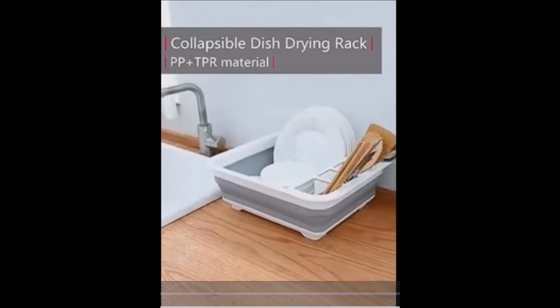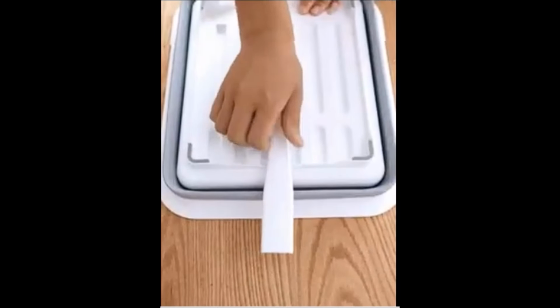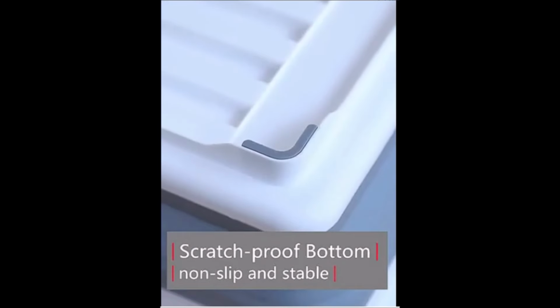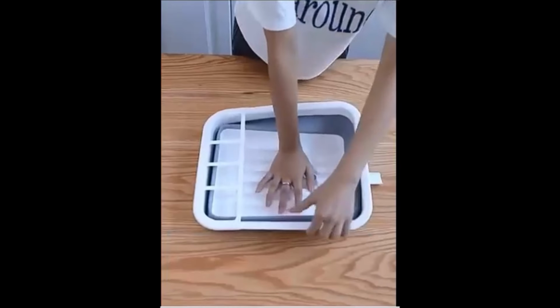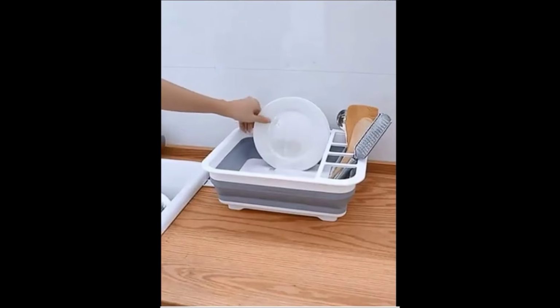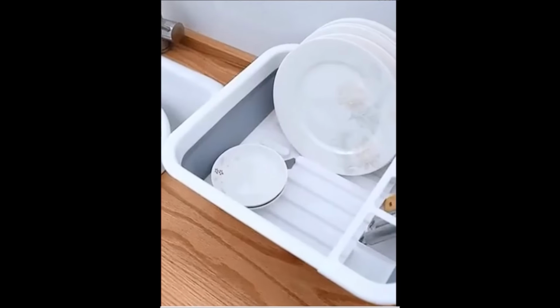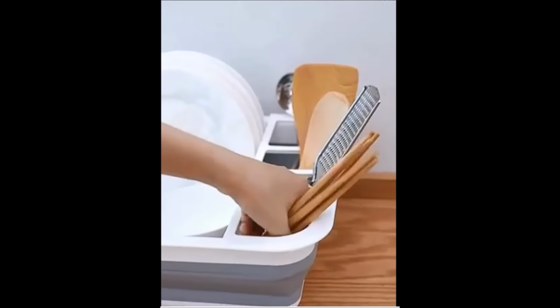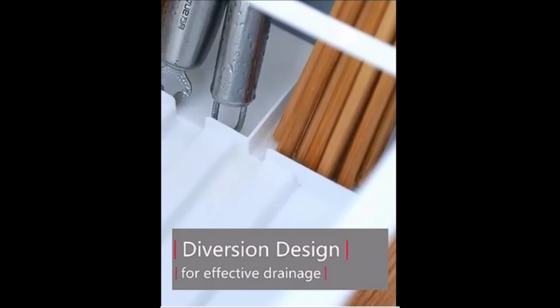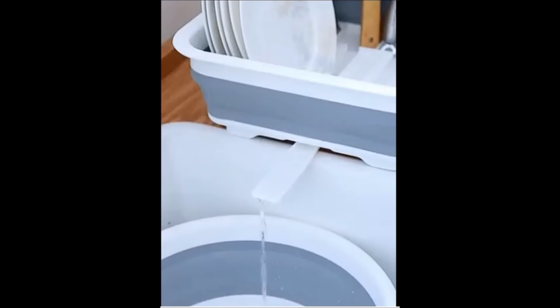Number 12. If you've ever struggled with a cluttered kitchen counter or needed a dish rack that travels as well as you do, the ThanStar Collapsible Dish Drying Rack is a total game changer. Made from food-grade, BPA-free materials, it's safe, eco-friendly, and designed to collapse flat when not in use, perfect for small kitchens or stashing under the sink. It pops up when needed and has a built-in section for utensils, keeping everything neat and in place.